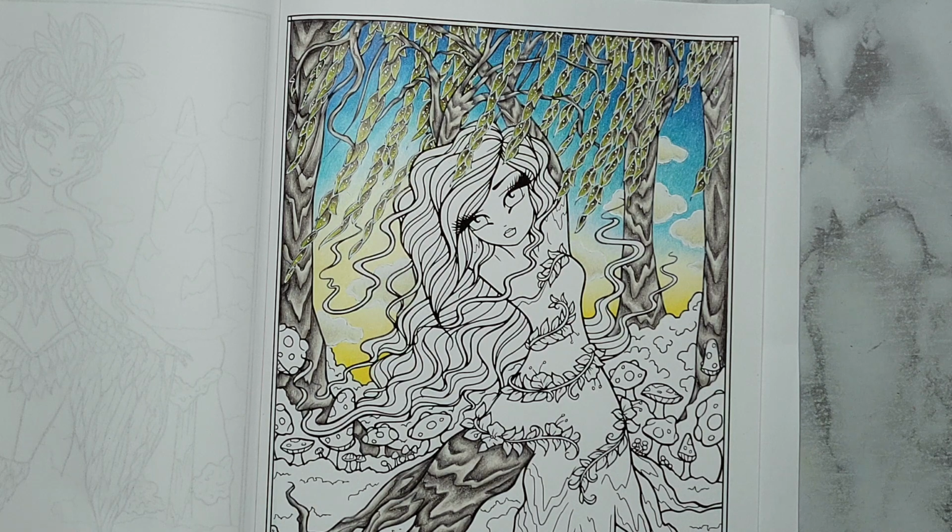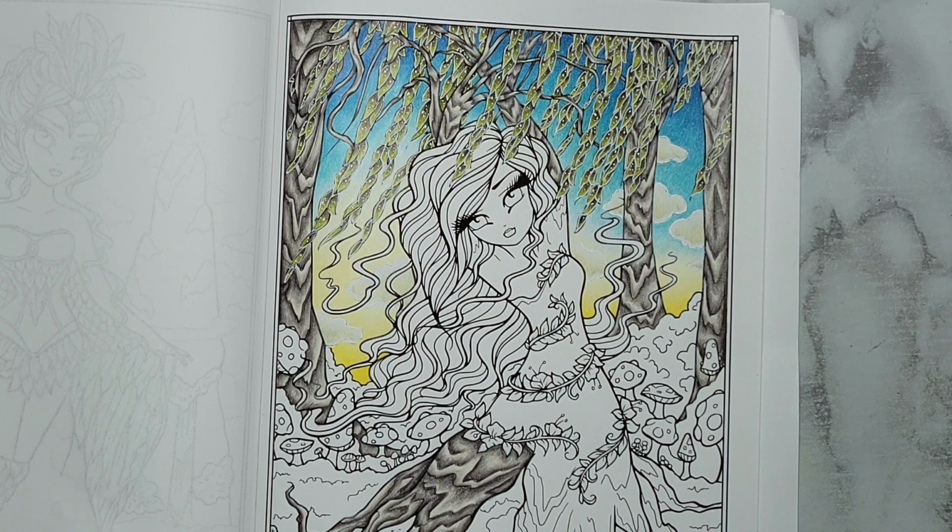There we go. Oh, my wrist is killing me now, but so worth it. Look how pretty that is. I was actually just thinking to myself that she would look really good with very light, almost white hair, as if it was kind of glowing. But I don't know if that would be too much. I'm so torn on her hair, guys.